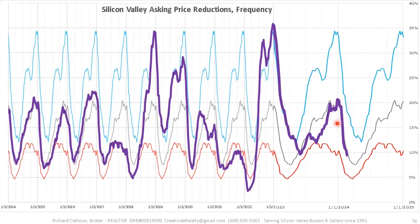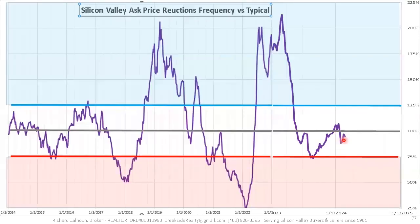Here's the frequency of the seller price reduction. So how common is it? It's right on the normal line. I mean, I can't get closer to that. The gray line disappears for this whole period of time because the purple line's right on top of it. So as far as the number of sellers taking price reductions, it's right where you'd expect it to be. And here you can see you're pretty darn close to 100%.